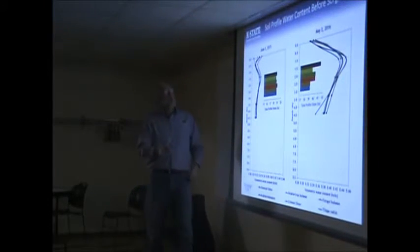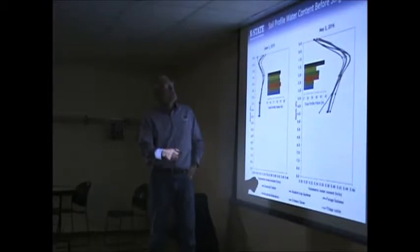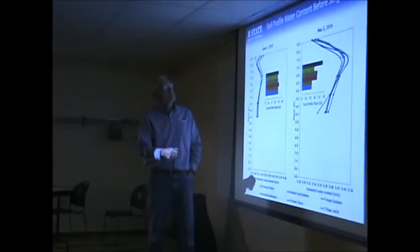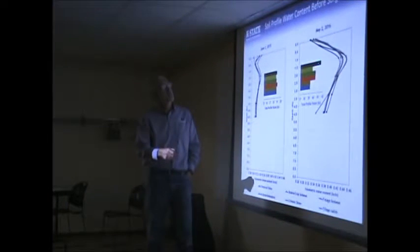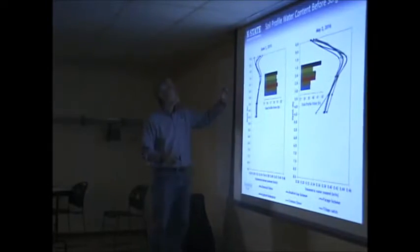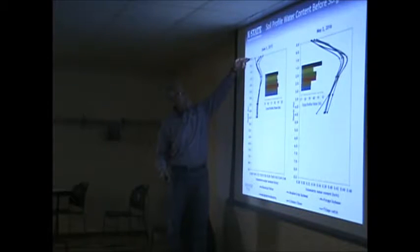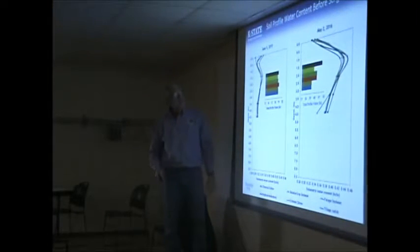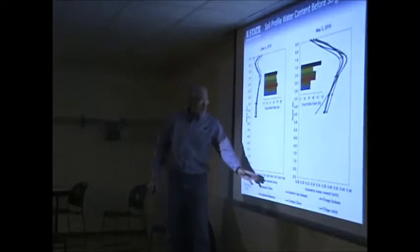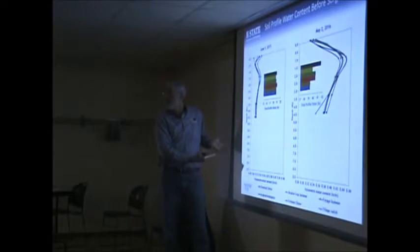The next year, we actually had that separation. And so less water where we had cover crops compared to the chem fallow. And again, it follows a similar pattern, although what we're looking at here, I didn't explain this. This is depth, right? Surface of the soil down to 8.5 feet. And this is water content. So to the right is wetter, to the left is drier.